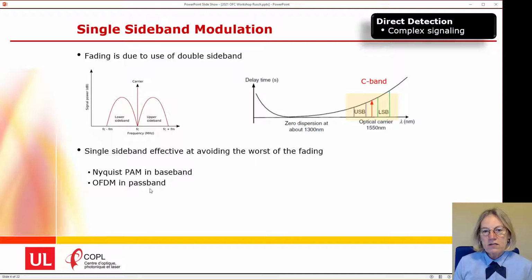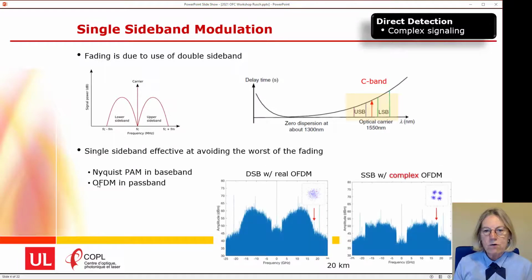I'll show you now some idea of how this double sideband versus single sideband plays out. So in this case, I think we have a 20-kilometer link with OFDM. And on the left here, I show the electrical spectrum in doing detection of double-sided modulation. And we can see also here is an inset of the QPSK constellation on one of the subcarriers for OFDM. And we can see here that the constellation is completely unrecoverable. There is severe distortion of what should be a flat spectrum due to the presence of chromatic dispersion.